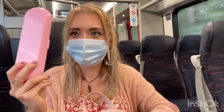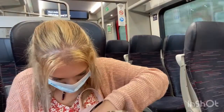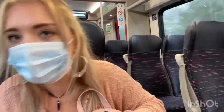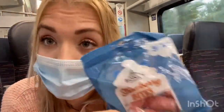Toothbrush. Why is that in the case? Because I need it tonight and tomorrow. Toothpaste. We are now approaching. And I picked up some sweets when we were about to get onto the train. I picked up 3 for £1, but the other packs, I've eaten.